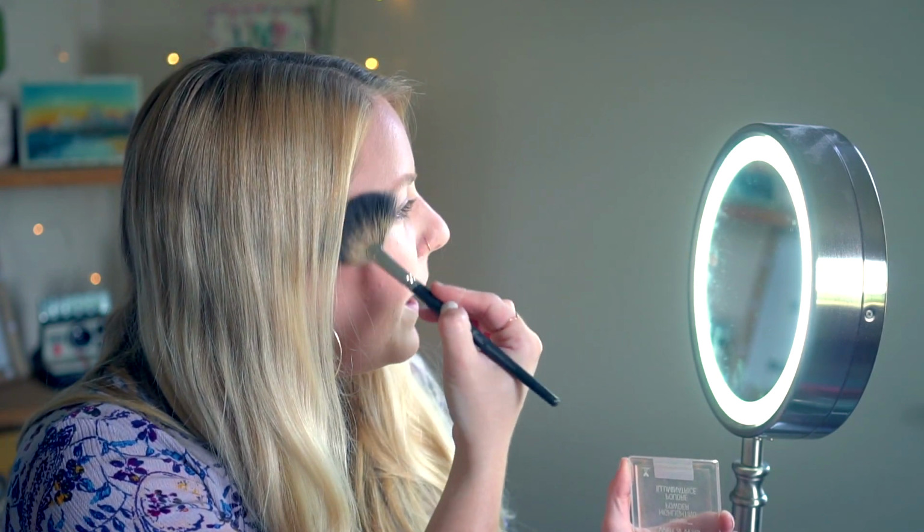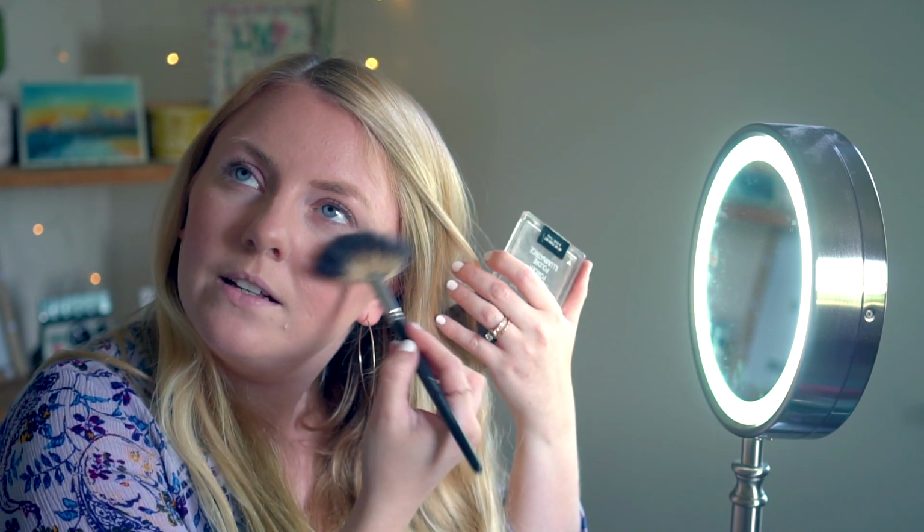So I just take a really cool fan brush and apply it on the top of my cheekbones. I also apply some around my eyebrow into the temple area on both sides of my face.